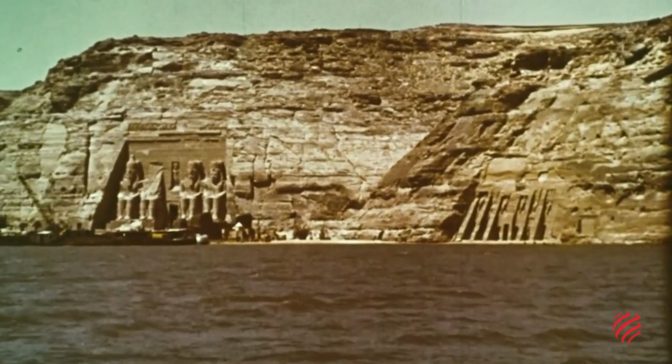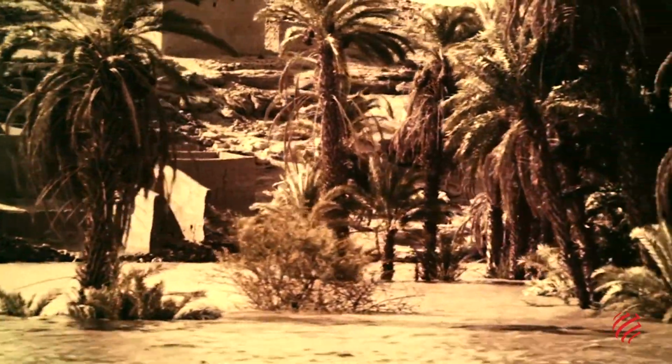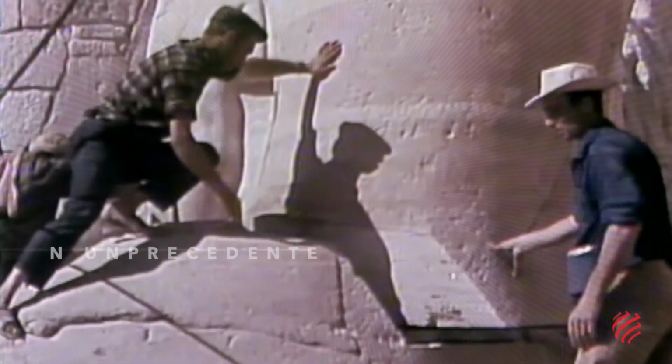With the construction of Egypt's famous Aswan Dam, the temples had risked being submerged by the waters of the dam's future reservoir. So, in 1960, UNESCO raised the alarm and eventually enlisted the help of an international consortium of builders. Salini and Pregillo was one of them. The rescue operation would prove to be audacious.